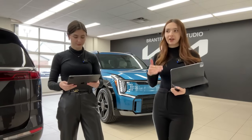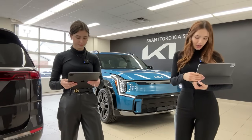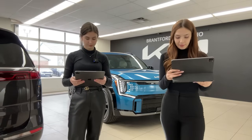For someone who's considering a 3-row all-electric SUV, this is the best option there is, in my opinion. Does it qualify? Wow, that is nice. Yes, it does. So all trim levels of the Kia EV9 qualify for a $5,000 federal rebate.